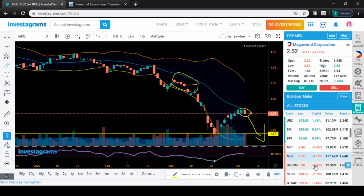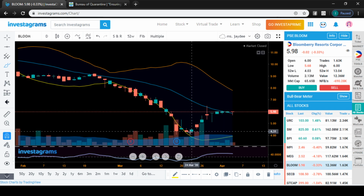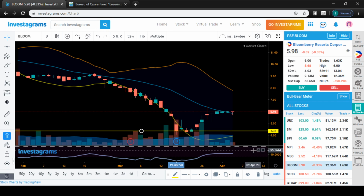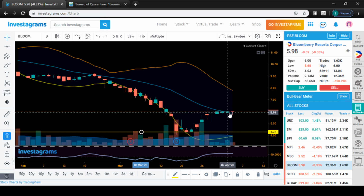Okay, Bloom, that's a doji. When a doji appears at the resistance area, it's most likely going to decline. So that's a sign of weakness as well. It might drop again, and let us see if it will go back to 4.31. Okay, just my mouse is not cooperating there. 4.27. Okay, so be extra careful. Hold on to your buying power. If you are really interested in Bloom, this is not the right time yet. It will most likely revisit a much lower price.